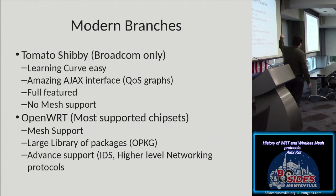The only problem is it supports Broadcom only. So if you have an Atheros, Qualcomm, Ralink, any other type of chipset on there, it will not support that. It's very full featured. You have literally everything you want on there, but it doesn't have any mesh support, and the package manager is kind of lacking.